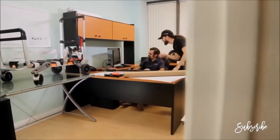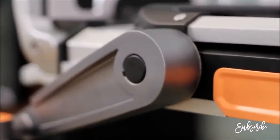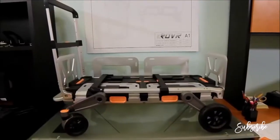We have been working for more than 2 years developing e-Rover and getting it ready for production. Our engineers have worked tirelessly to bring this unique and functional product to life. Help us take e-Rover to the next level by contributing to our campaign, and we will do our part in making sure you have an e-Rover of your own. Thank you for your support.